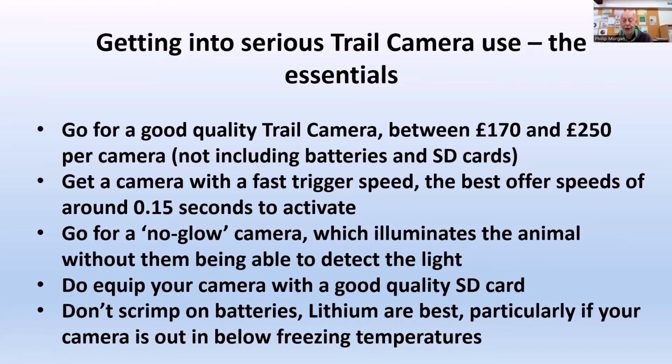When you put an SD card in your camera, get a good quality one. And again, don't scrimp on the batteries. Lithium are best. They are expensive, but if you're operating in sub-zero temperatures, which I did throughout the winter, I was really grateful the lithium batteries seemed to really work.